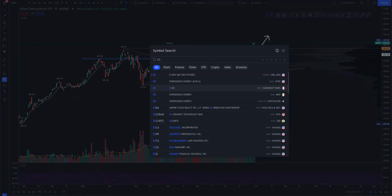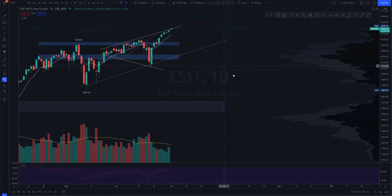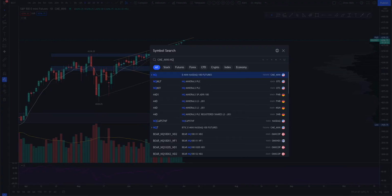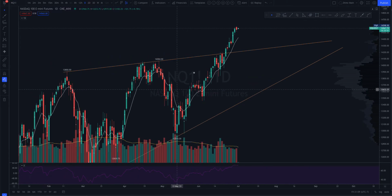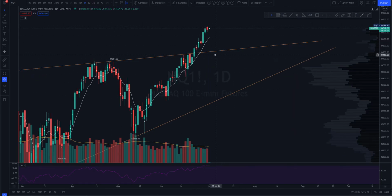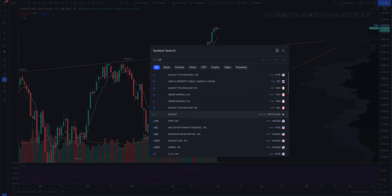If we look at SPX futures right now, it's green and just melting up, right? And NASDAQ is doing the same thing. So those three indices continue to melt up. There's no reason why AMD wouldn't. As long as the market is healthy and doesn't pull back significantly, individual stocks are just going to do their own thing, right?